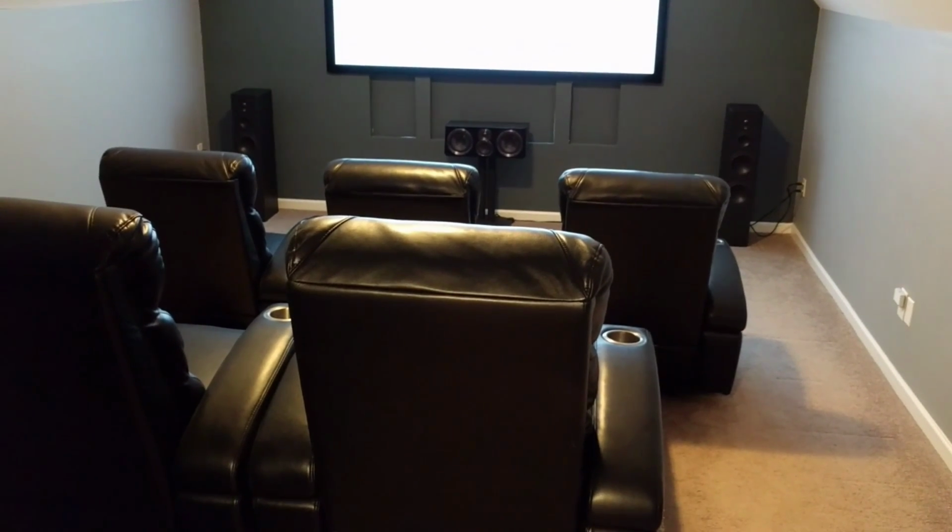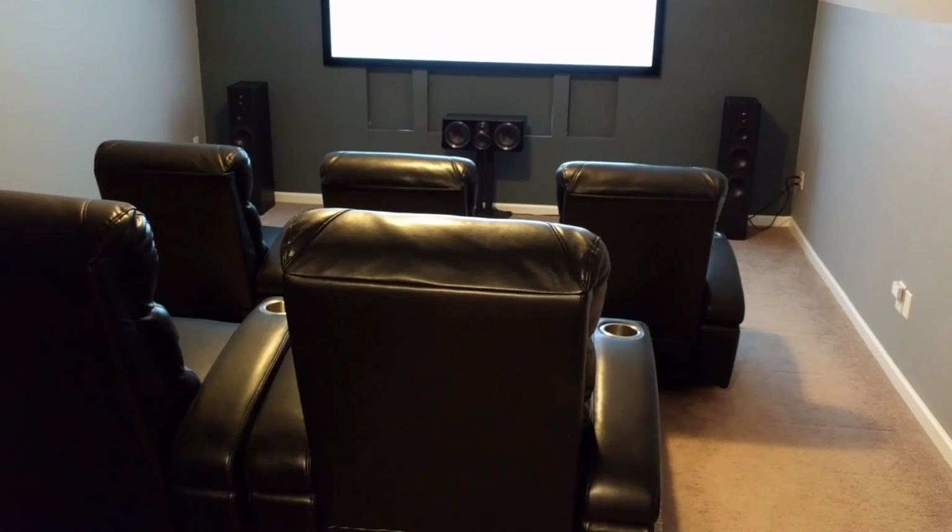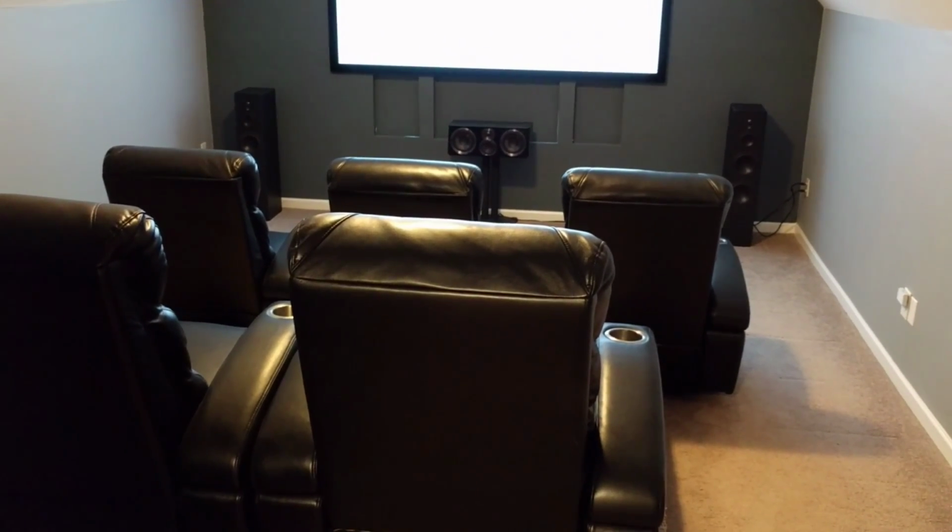It is a Dolby Atmos capable 7.2.4 setup with a 100-inch screen and seating for 5.